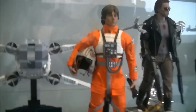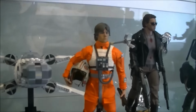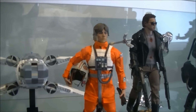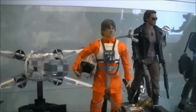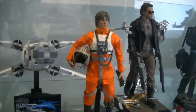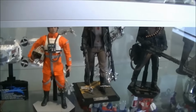They did a great job on the outfit, but again they did a pretty substandard job on the head sculpt, in my opinion anyway. So I'm not sure how the Snowspeeder Luke is going to turn out, but for $270, I'm not sure how they can justify that price when new Hot Toys figures, in the same sort of ballpark of detail and quality, retail for around $235 or less. Much like the new Batman and Superman figures. So I'm not sure how they can justify $270 for that.